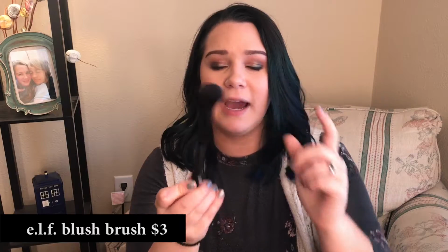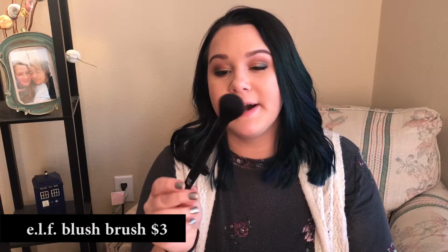Okay, and then I have two more face brushes that I want to talk about. This one here, it doesn't even say what kind of brush it is. It kind of looks like a blush brush. It's an e.l.f. brush. And I use this for my blush, and I just think it has the perfect dome here to really put the look that I want with my blush. So I like this one a lot.